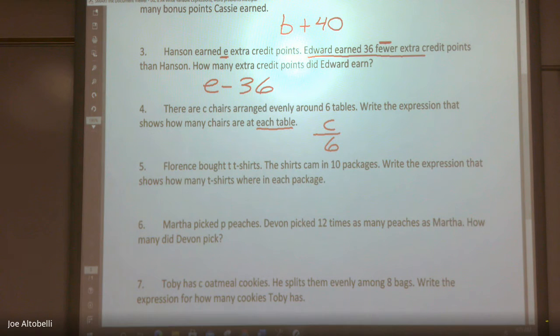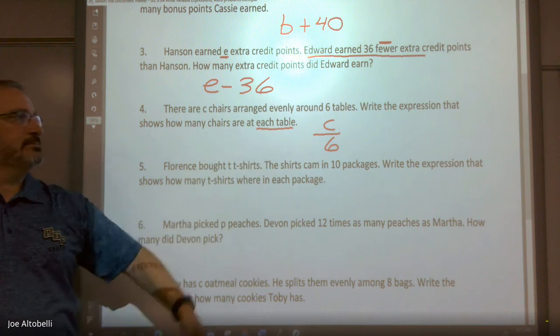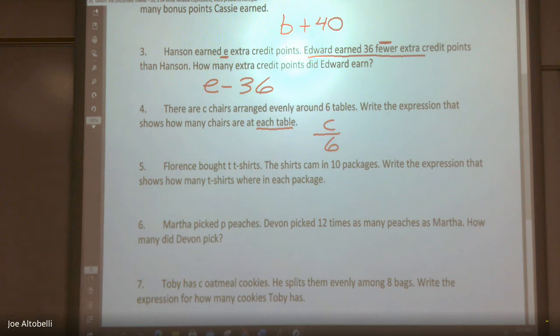Okay, so if there were 60 chairs, you would have 10 at each table. That one is a tough one because it doesn't have the words quotient, divided by, things like that, but it has the word each. There's a little bit of a giveaway there, but that one's a harder one. Go ahead, number five.